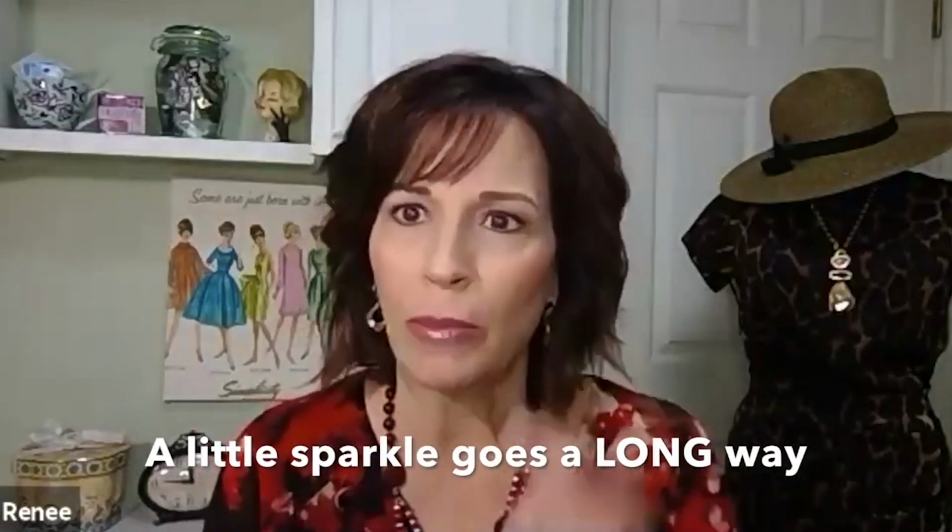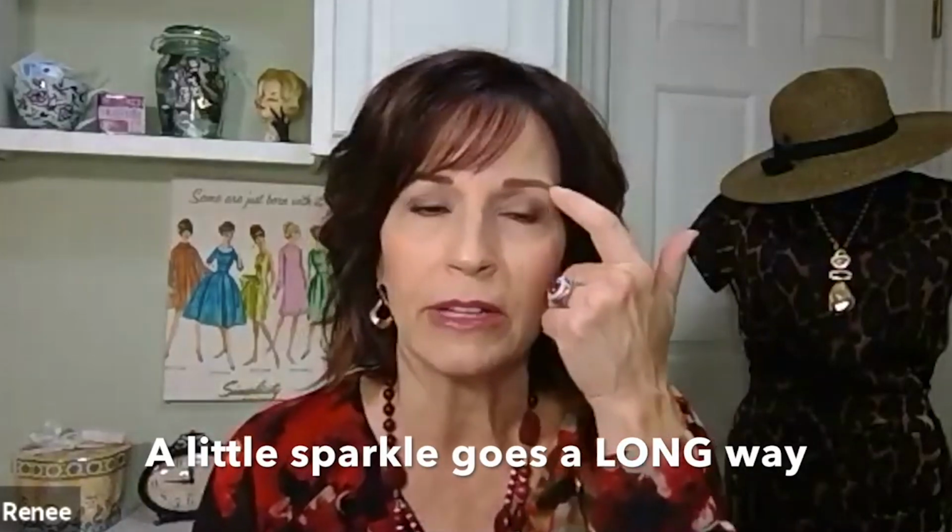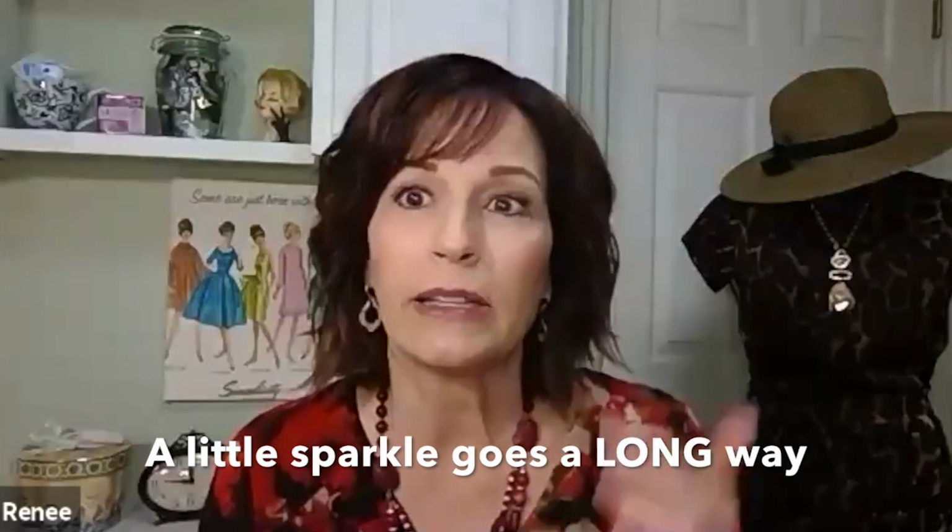Number 1 I want to start with is eyeshadow. Eyeshadow, you want to put just a little shimmer, and where you want to put the shimmer is under the brow bone, just a little bit here, and you can apply a little on the lid of your eye right here. That gives a little bit of brightness to the eye, brings forward the features that we want to.